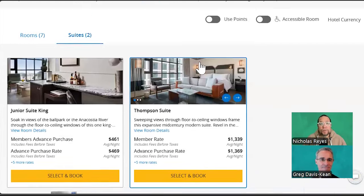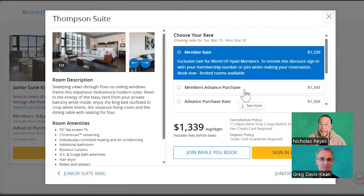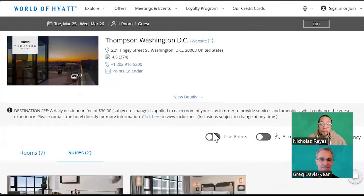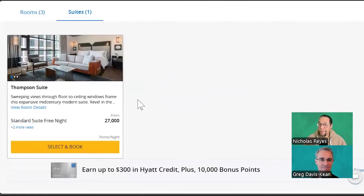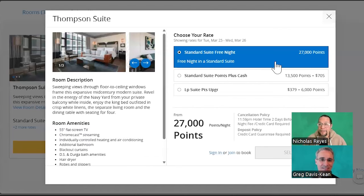And then if we look at the suites, the Thompson suite that we were looking at a moment ago with points, you'll see it's quite expensive. Wow. $1,300 to almost $1,400 a night. That's a pretty expensive suite. So there you have the cash rate. So if you're using points, if we toggle that on and we take a look again at that suite, 27,000 points for a room that sells for around $1,400 plus tax is pretty nice. That's a pretty attractive deal to begin with.